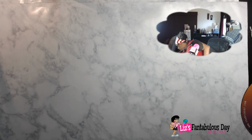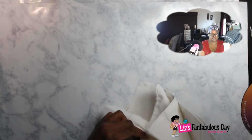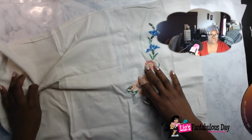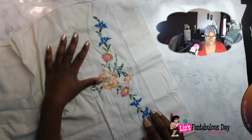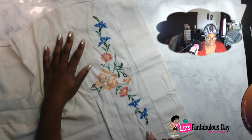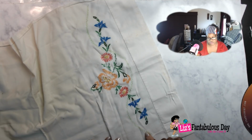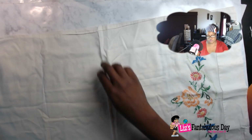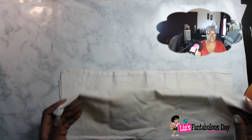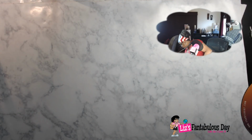All right. And then we got, now this is a pillowcase. And if you've been watching me, you know I always say you should think out of the box when it comes to the materials that you get. And it had this wonderful embroidery on it, and so I decided this would be good for going in the journals as well, because I can cut that out, and then I can use the other pieces of fabric for some other things also, so that will not go to waste. So you always have to think out of the box when it comes to the fabrics.